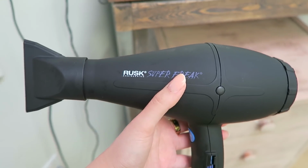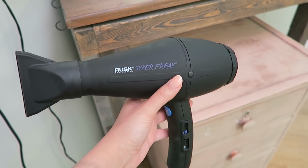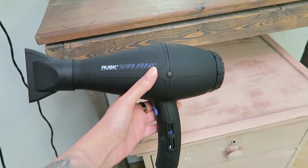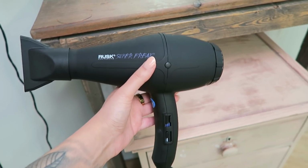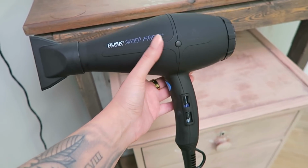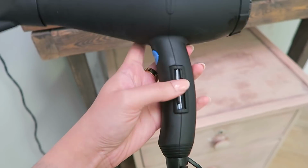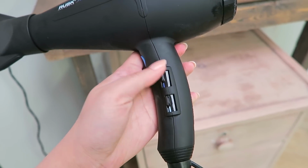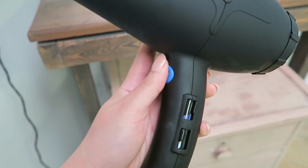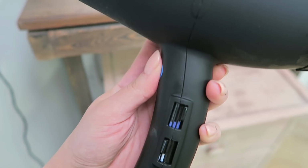Now for my blow dryer, I have the Rusk Super Freak blow dryer. I just purchased this a few months ago. The one I got in my beauty school kit was from Babyliss Pro, and it was okay. It was pretty heavy, which I didn't really like. So now I picked up this one, and so far it's been working really well for me. I really like it because it has these switches on the side as opposed to just regular buttons, and then it has the cool shot button as well, but you can see it's flush and flat to the handle.